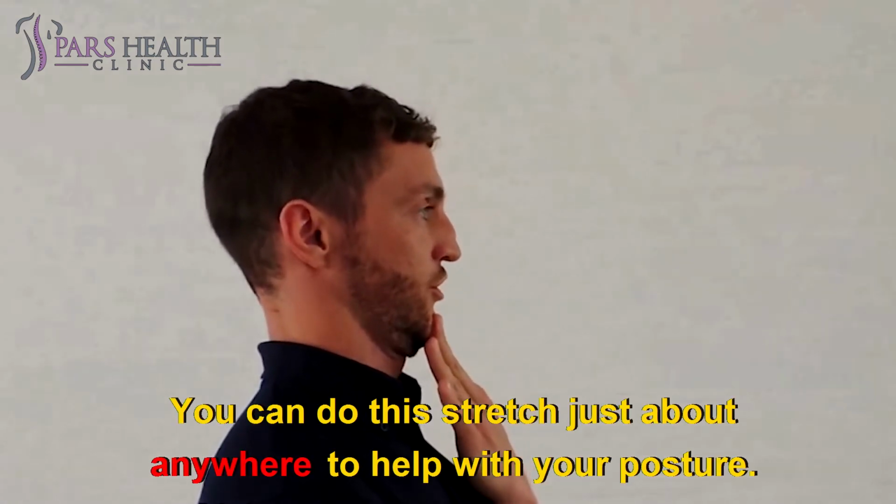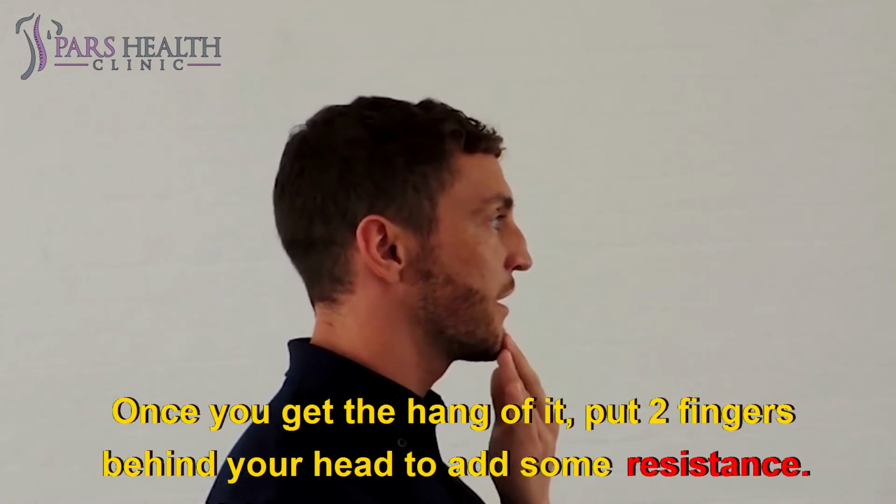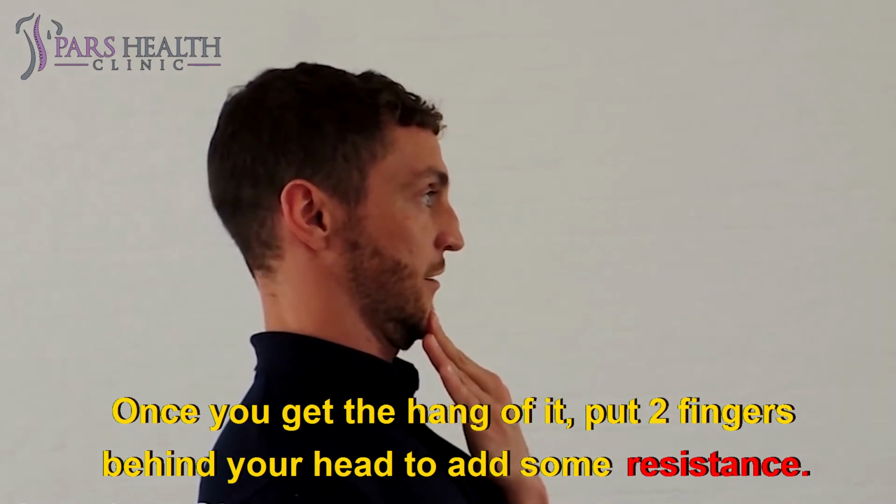You can do this stretch just about anywhere to help with your posture. Once you get the hang of it, put 2 fingers behind your head to add some resistance.